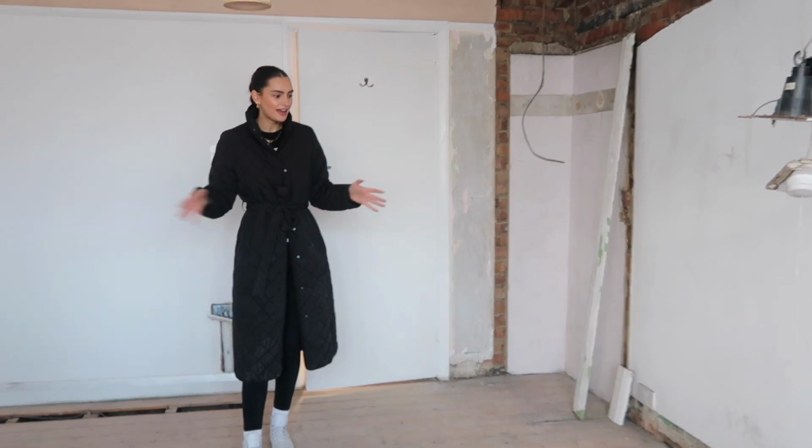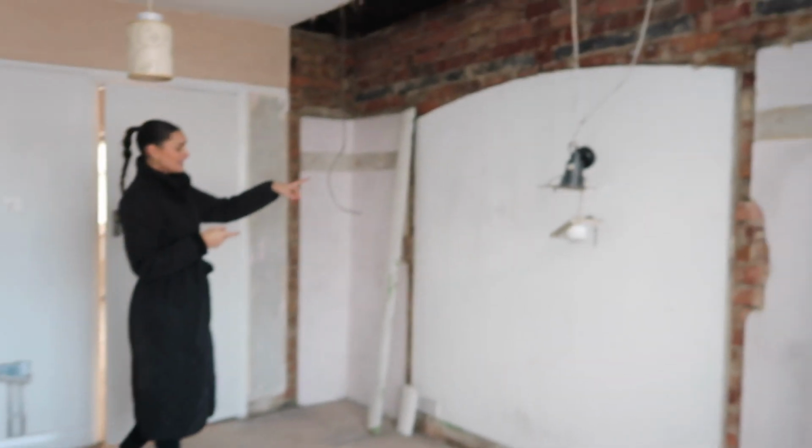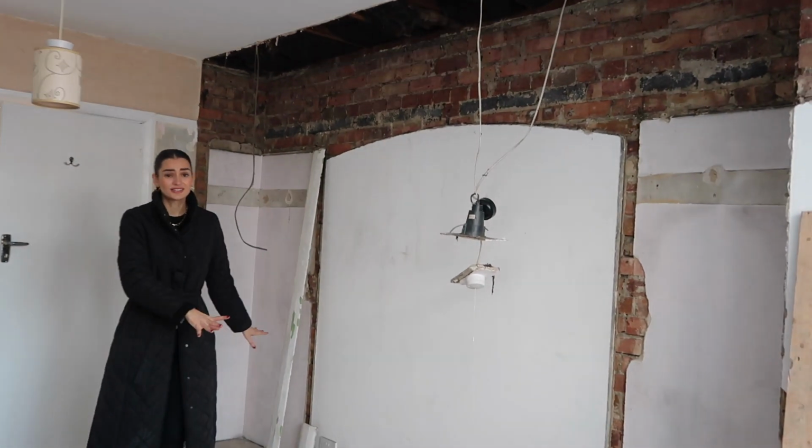Well, I say minor tweaks, we have this whole bit to do up, but it's looking bare, we're getting there. It definitely looks much better now than it did when we initially knocked this down and there was just dust everywhere.